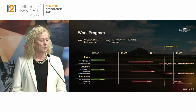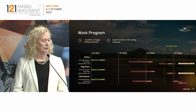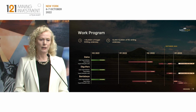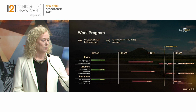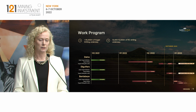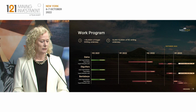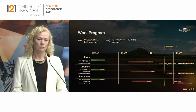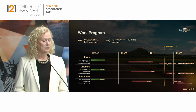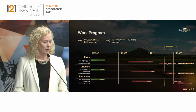The work program in green was the initial work that was done in the first half of 2021, surface work, followed later in the year by extensive auger drill campaigns to outline the drill targets. And then where you see the line of October and Daina, we went in and did about 4,000 meters of drilling to begin with. We've taken a pause. We're still getting drill results in. We will be releasing those shortly. And then we'll be going back in November to conduct additional drilling on our targets on Daina and begin to drill test Diguifara. And then early in the new year, we'll be moving forward to the Bantabaye property.